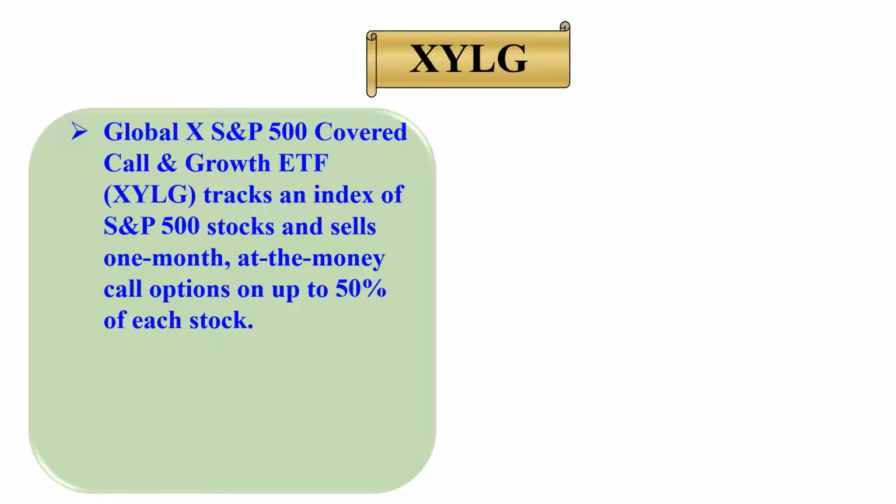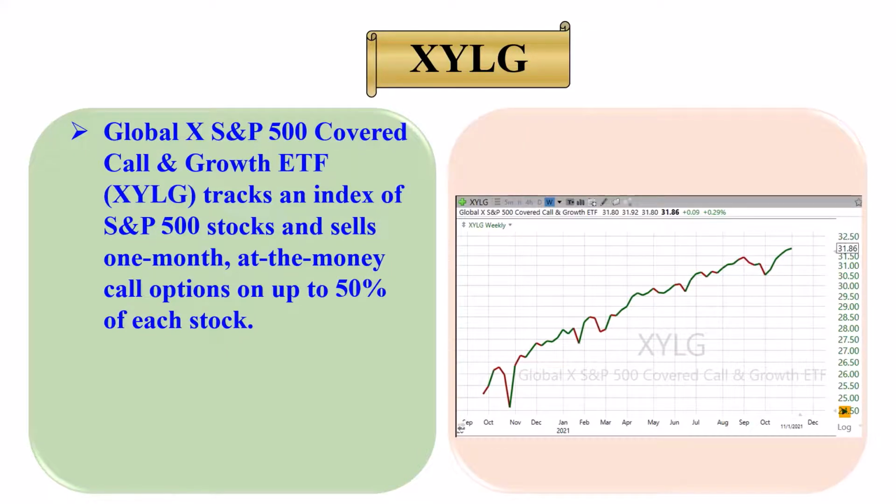Global X S&P 500 Covered Call and Growth ETF, XYLG, tracks an index of S&P 500 stocks and sells 1 month, at the money call options on up to 50% of each stock. XYLG attempts to provide the best of 2 worlds, growth and yield. The fund holds the stocks of the S&P 500 index and writes 1 month, at the money index call options on half of the portfolio value.